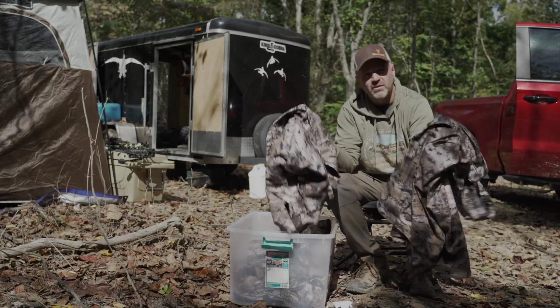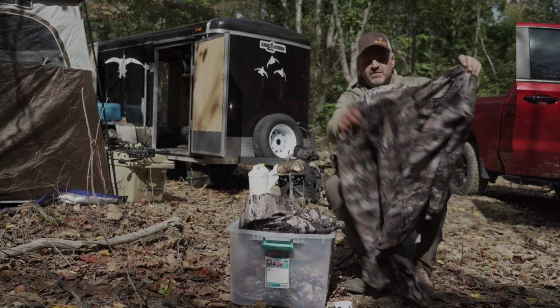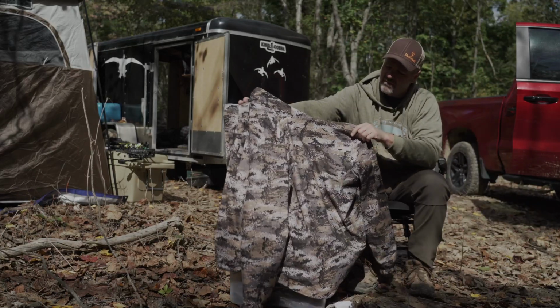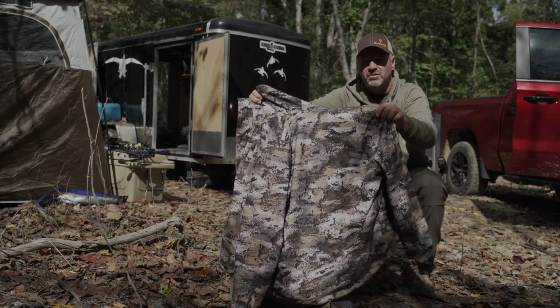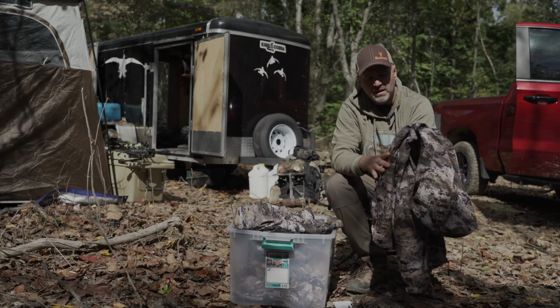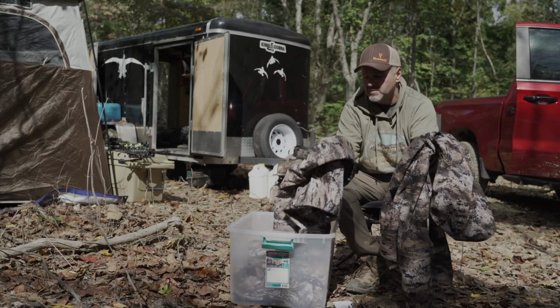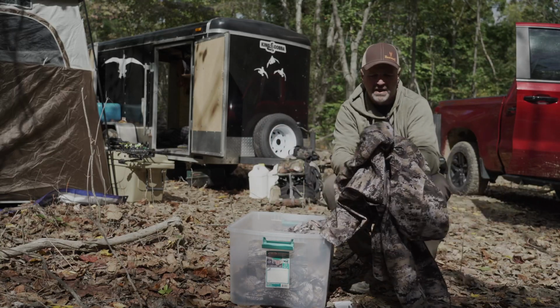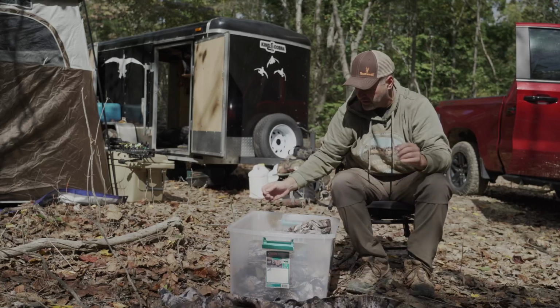I did want to say also, everything that they sent me is in their Deception camo pattern, so that's what you're going to see here today. It's this brown, black, gray, and lighter colored digital type of pattern. Very effective pattern. I really like it. It seems to blend in. Even though it's really green right now, it seems to look pretty good in the trees from the photos I've taken of it and everything. So again, there is their rain gear, basically.